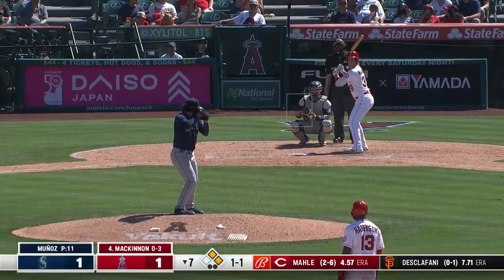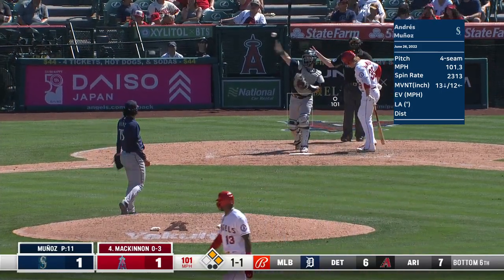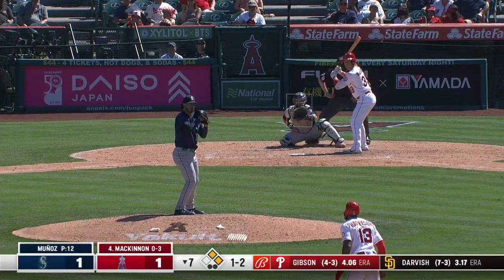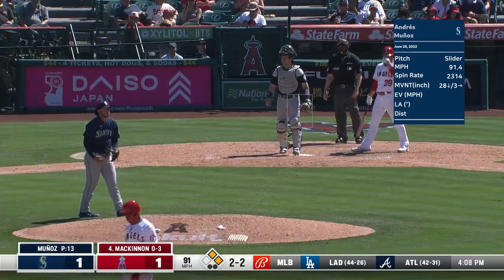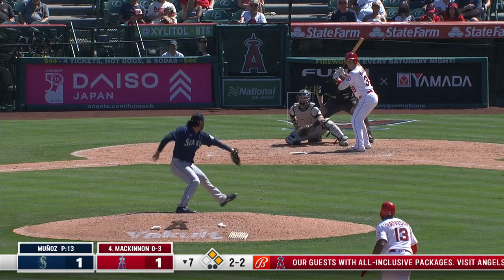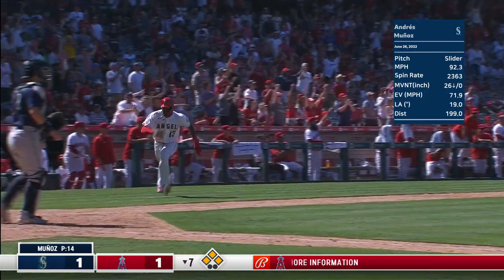McKinnon hitting clean. Heavy fastball in on the hand. Two on, two out. Tied at one. Here's the 1-2. Misses. Oh, lined up the middle. That's going to get down. That's great speed coming around second.